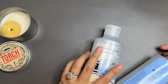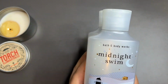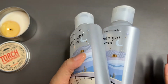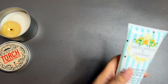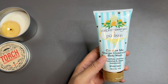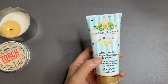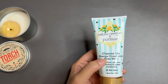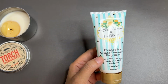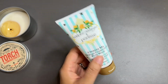I have a couple more of these. These were fine. You know what a Bath and Body Works body wash is like. It's just, do you like the scent or not? And that's all personal preference. So if you like the creamsicle orange type of scent, they did a collaboration between Pure Lease and Candy Johnson. There was a Cleanse Me, a Buff Me, a Butter Me, a lotion and a body wash and a scrubby. They were all really fun. So if this is the same people who did the coffee one, they did an orange creamsicle one.